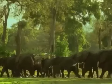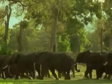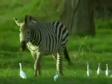For much of the year, the ground beneath the lofty acacias is relatively bare. However, the rains conjure up a carpet of grass, which attracts large numbers of grazing animals.